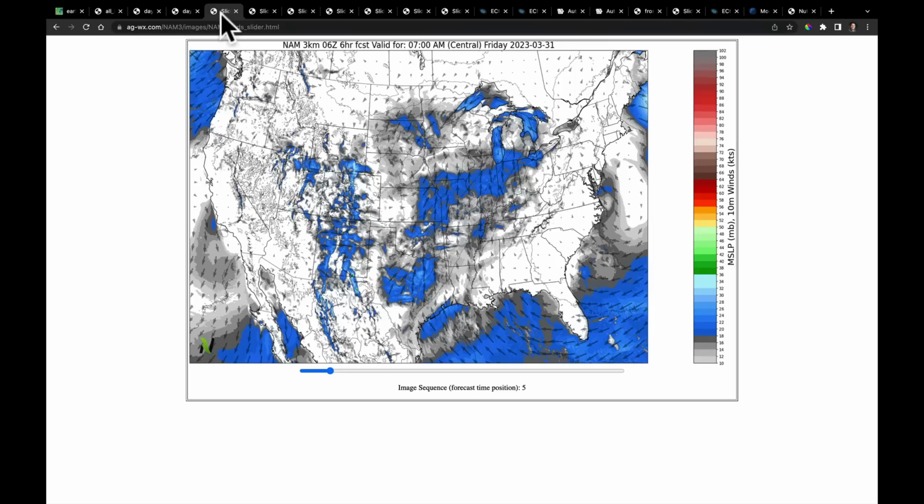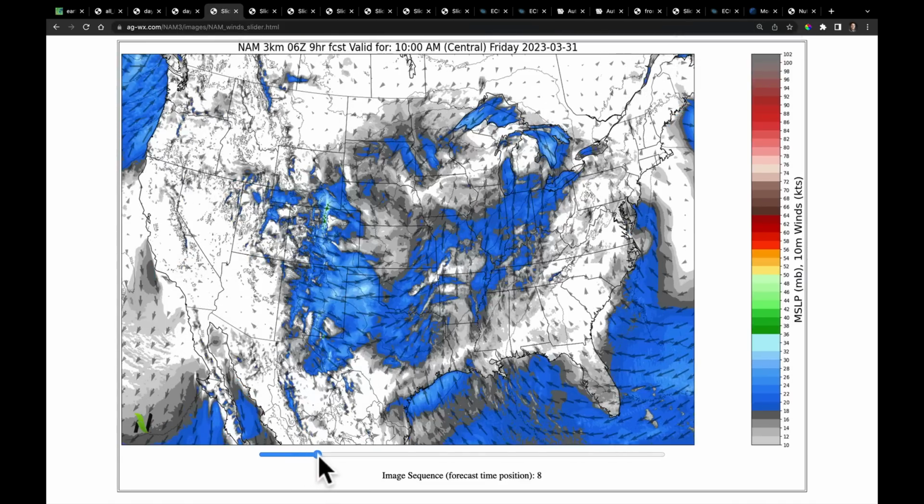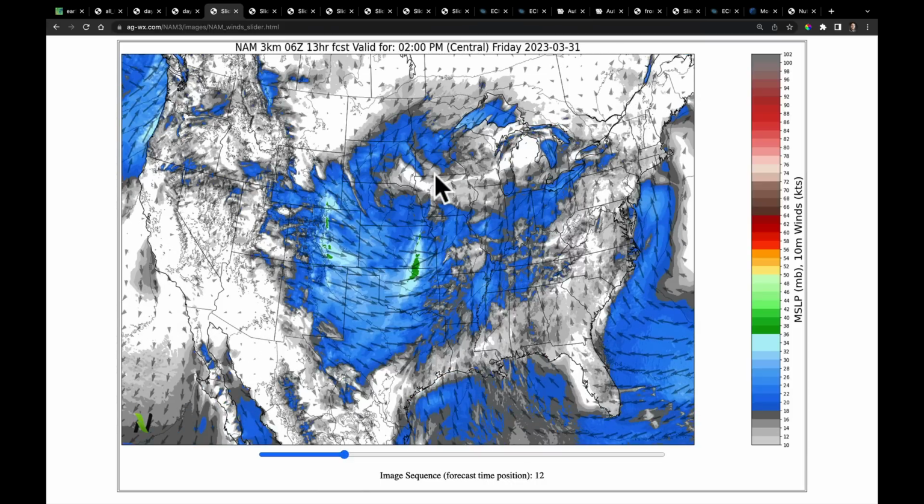Now, to take a look at this, I want to show you the wind field first from the high-res NAM. This starts off at 7 o'clock this morning, and you'll watch this low rapidly deepen as the primary front, there's actually several fronts to this system, but as the primary front comes sweeping across the plains here.